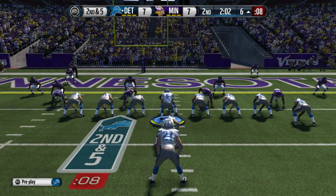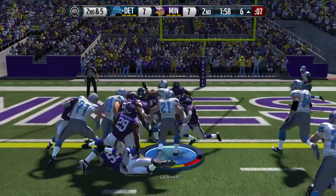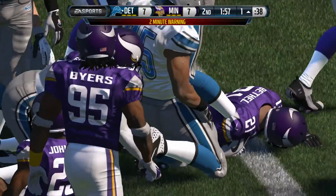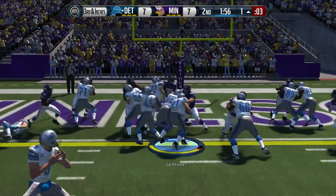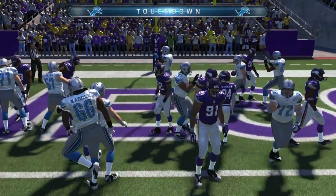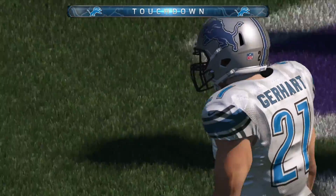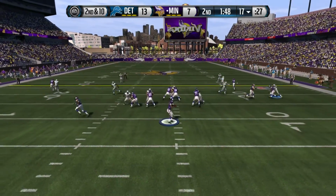2nd down and 5. Gearhart still in the backfield. Will get the carry again, and he'll make his way up towards the goal line, towards the 1st down. He's down to the 1, and it's 3rd and inches. And Gearhart will get the 3rd carry, and the 3rd time's a charm. He gets the touchdown, and the Lions retake the lead here, 13-7 after a missed extra point.